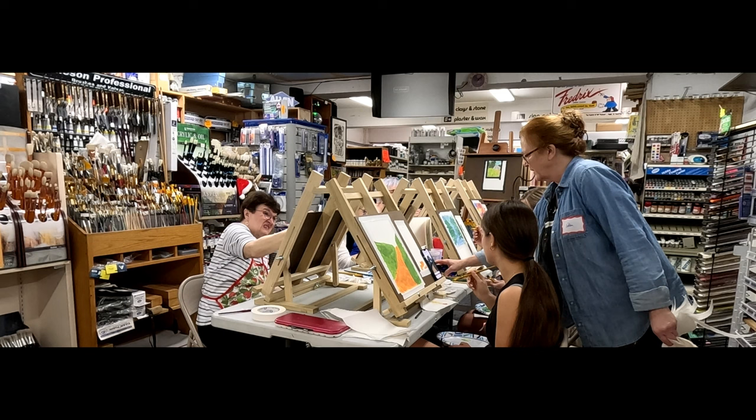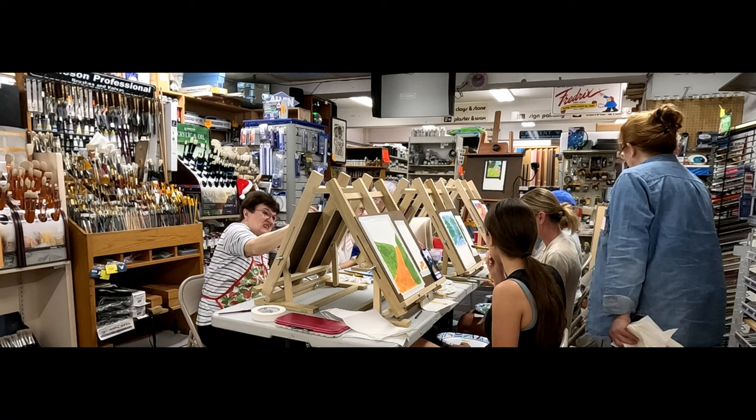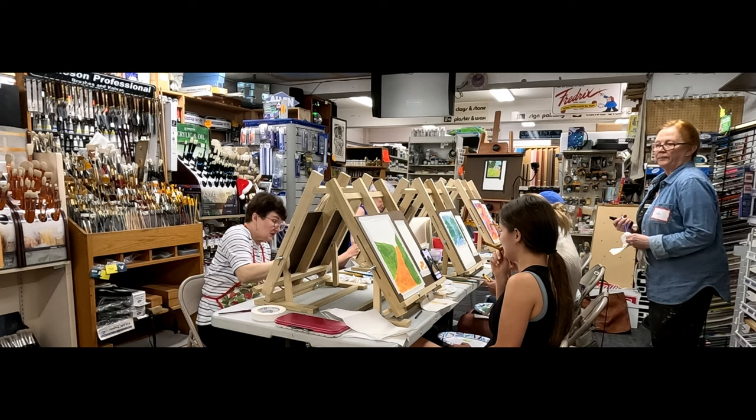You see how it's starting to get a sheen on top? That means it's getting a little too dry. What is it you want to do? I don't know how to do the end of the path.